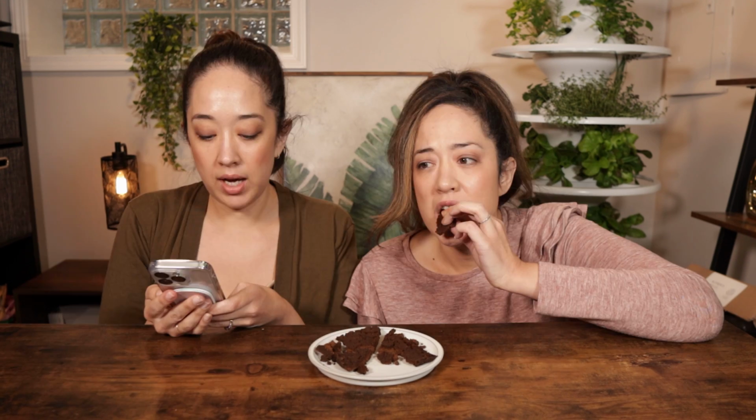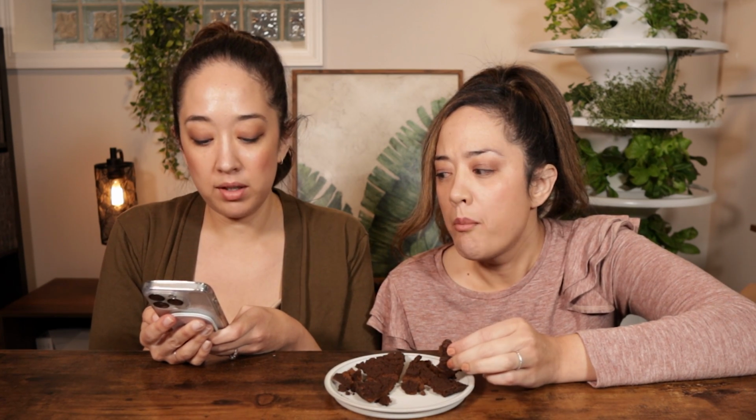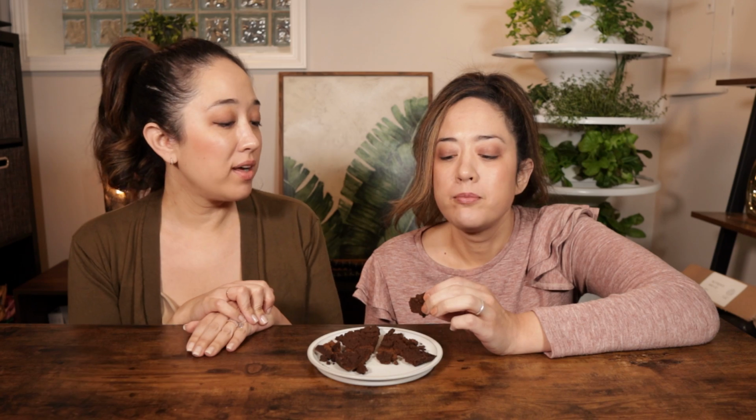So under her post, there were optional things that you could add. Half a cup of coconut sugar if you want it sweeter. Pumpkin pie spice, cinnamon, nuts, chocolate chips. So, you know, we were trying to really stick to 3 ingredient recipes with this video, but if you wanted to try this, it's very healthy tasting.